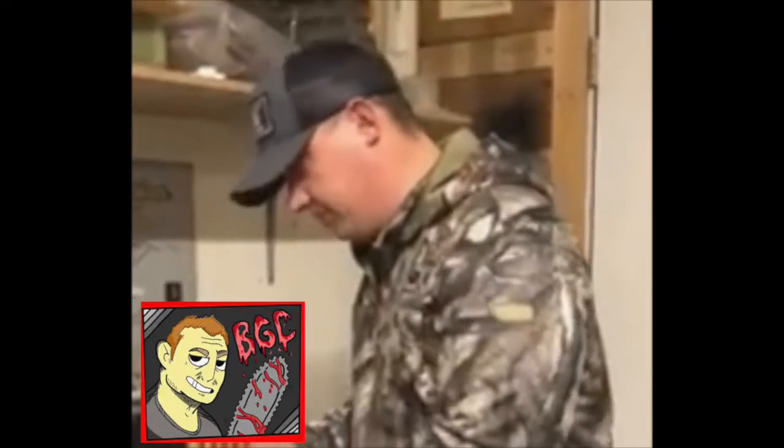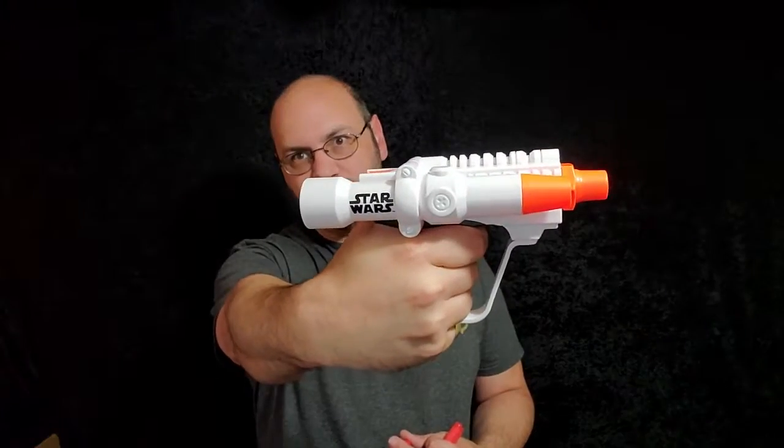Now, I have a very large hand. This gun is definitely too small for me. I have to actually put my pinky under the thing like this. Now, I do not know if that's accurate or not because I am not 100% up to speed on the EC-17, so I'm not sure if that's the proper way to hold it, but I can tell you that if you're smaller than me, this will work out really well. But like I said, I have a very large hand spread.